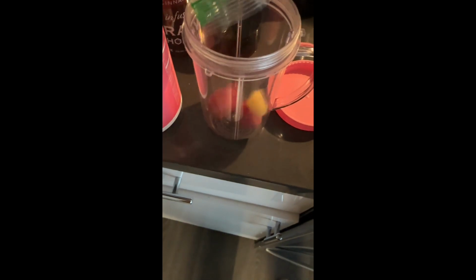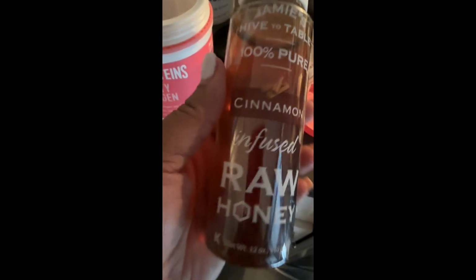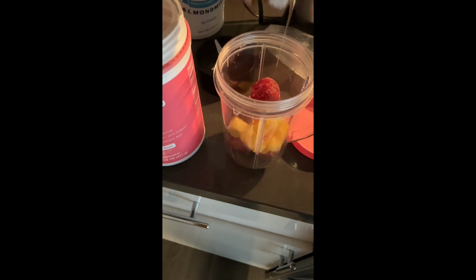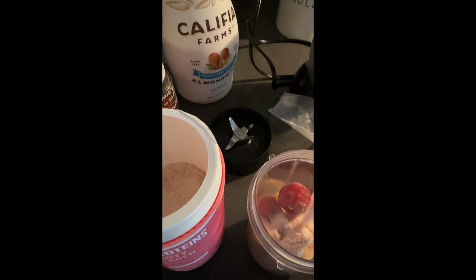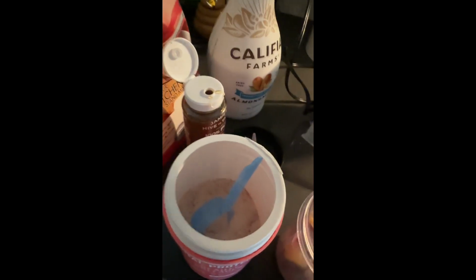First things first, smoothie time. So I set these little pouches aside for my work week. I just pop them in my blender, and I have some raw honey infused with cinnamon. It's my fave. I get this from Walmart, and I have some collagen. This one is strawberry lemon. It's really good. It's a nice boost to my smoothie. It gives it a really good flavor.